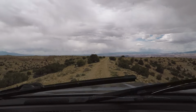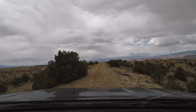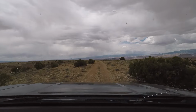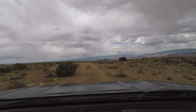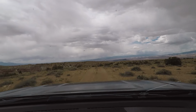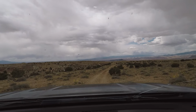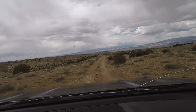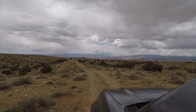This really neat two-track runs right along the edge of these cliffs looking into Sedgar's Hole, and we're making our way from one overlook to the last overlook that I have marked for this particular section of the trail. It's pretty tight. You can see there's stuff growing in the middle. You can tell this trail gets visited, but it doesn't get a ton of traffic, especially after that last little point where we turned around. Ever since then, the trail's gotten narrower and doesn't have nearly as much traffic as some of the other spots we've been on today.